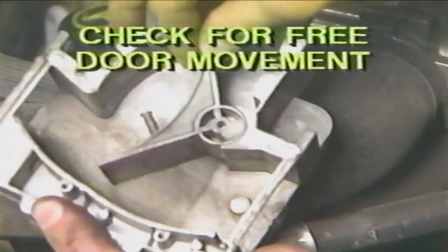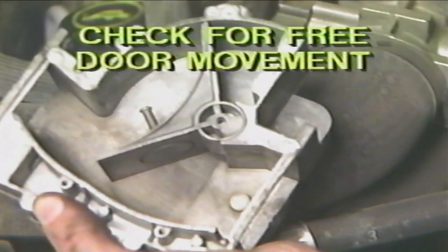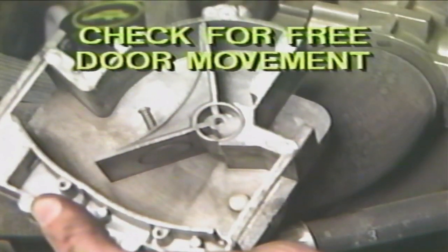Very simple. The only problem is that the units are prone to dragging or binding, which ultimately affects the air calculation. For all practical purposes, this unit is not field serviceable, though rebuilt units are available. If the door binds or the unit goes out of calibration, it must be replaced.